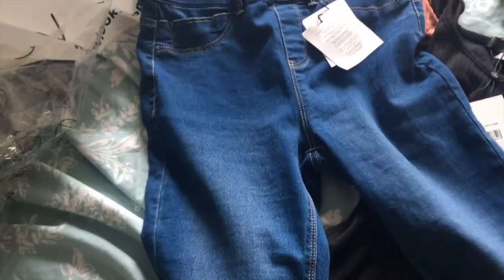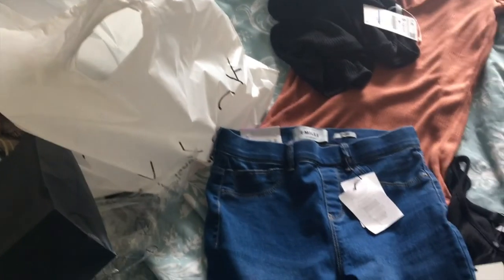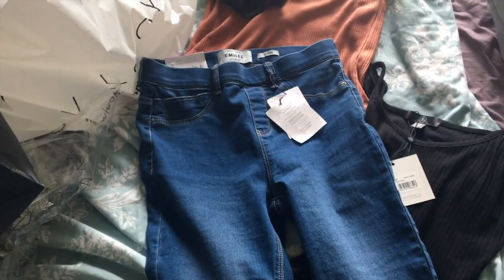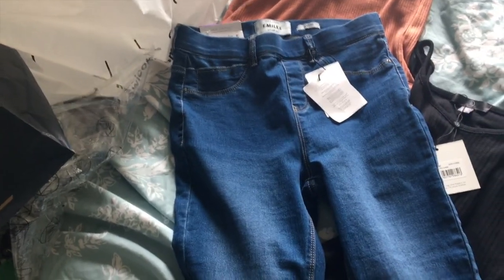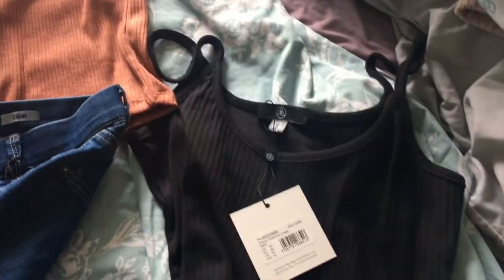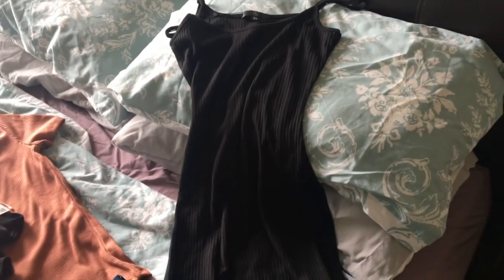And I got these jeans from New Look. Well, they're leggings, jegging type things. I really needed a pair of skinny jeans that are navy, because again, I've got a lot of black jeans. And then this came in the post. It is a little dress from Misguided. I need a really casual summer dress that I can just throw on, so I thought I would get that. And it looks like it would be good for nights out as well.